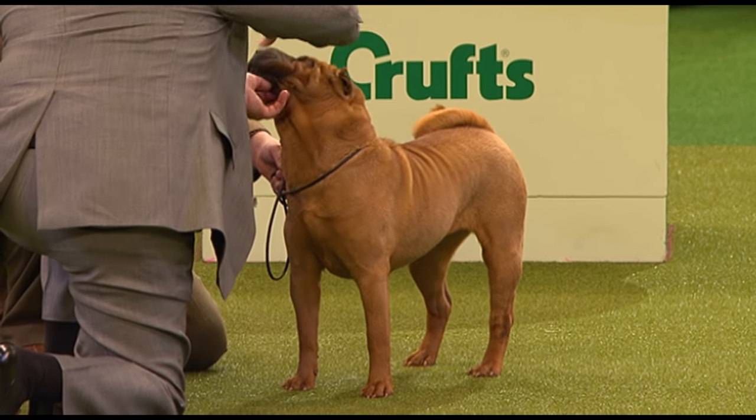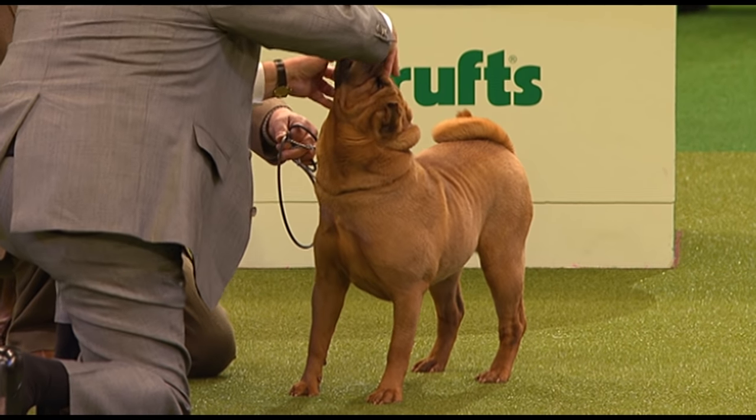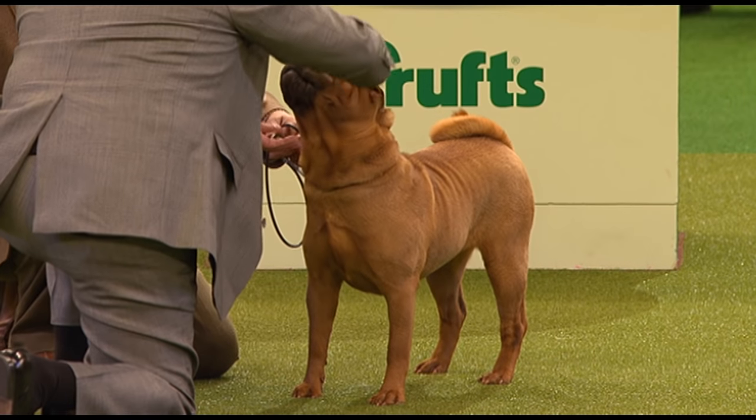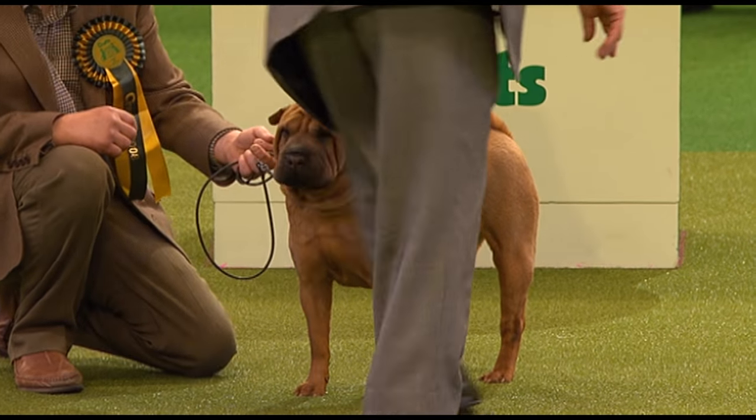And now the Shar Pei. They were judged by Mr. Patterson. From an entry of 95, he selected this bitch, 5184.